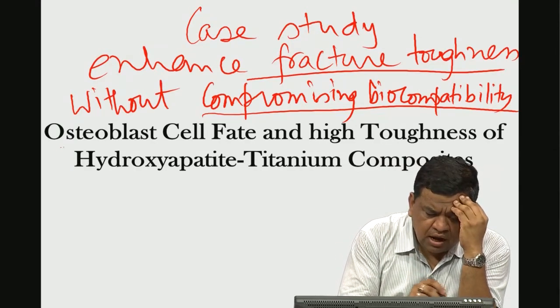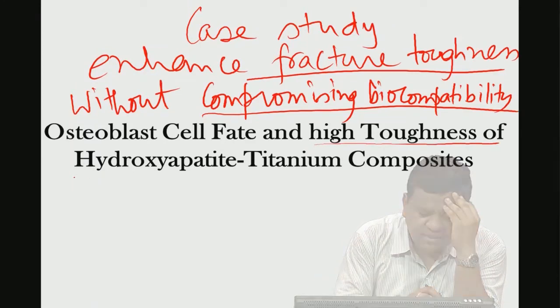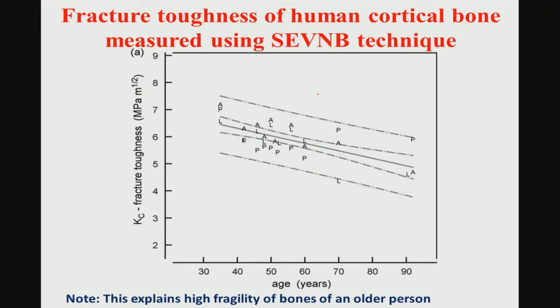So, therefore, what I will do, I will show you one material science based approach as to how to develop hydroxyapatite titanium composites with better toughness properties without compromising osteoblast cell functionality in this kind of materials. Just to give you some background as well as to refresh your mind, what are the typical fracture toughness values of natural bone.